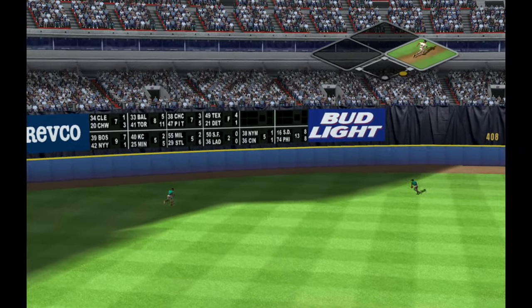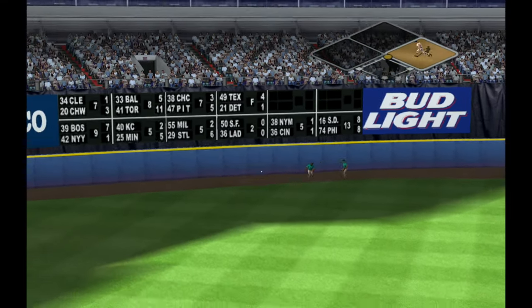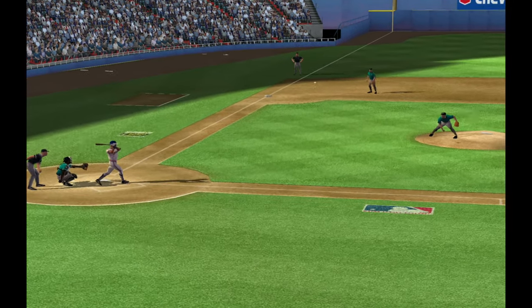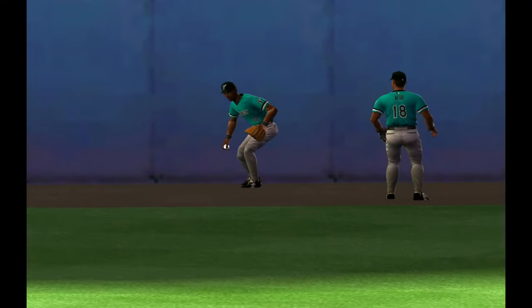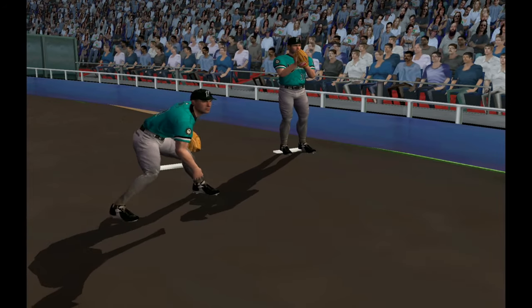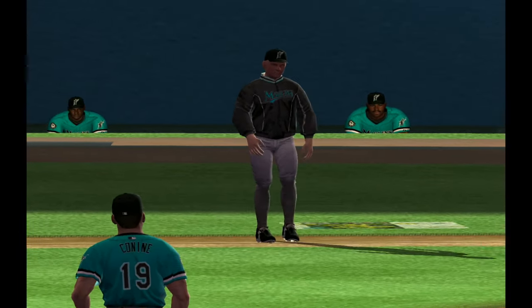There's a line drive. He's headed to second. Two base hit. Good hitting right there. He didn't try and do too much with it. He just went the other way. The Marlins are warming some relievers in the bullpen for upcoming seat cushion night. The Marlins bring in a new pitcher. Here's the relief pitcher, Jay Powell.